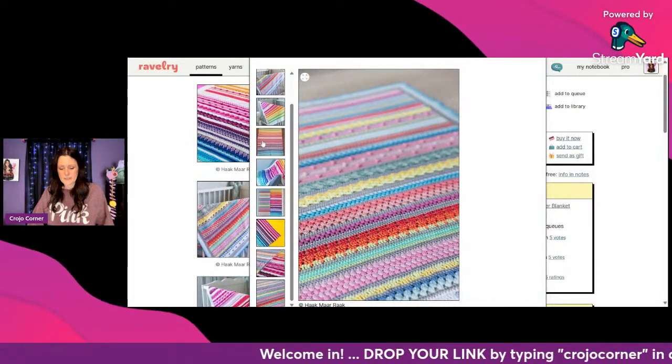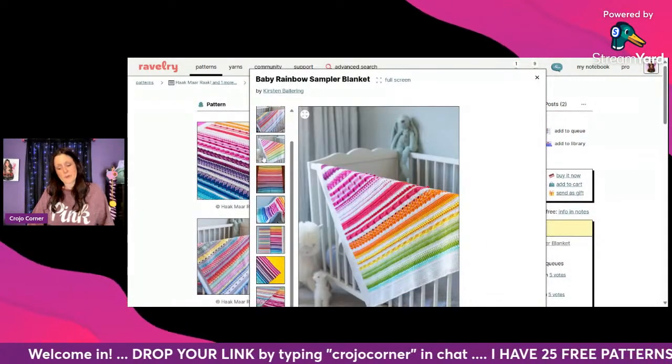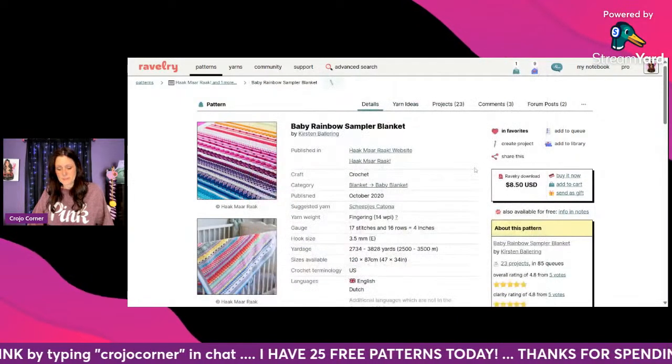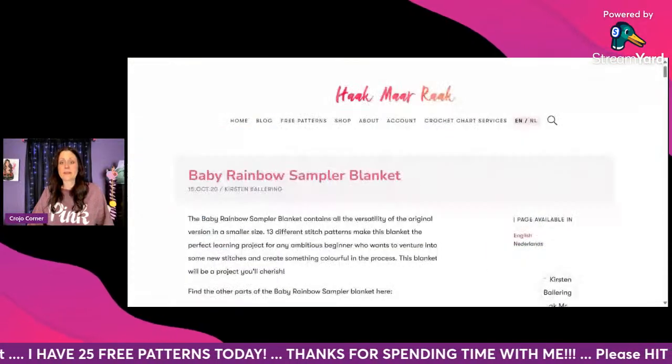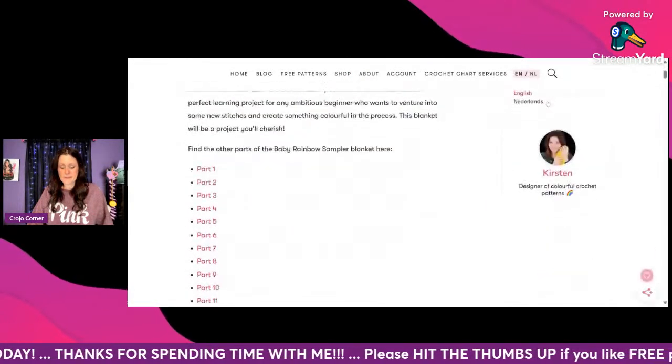Absolutely gorgeous. That looks so pretty in a baby's room with all that white. And you can get this for free if you scroll all the way down to the bottom and click the link, and it'll take you straight to her free pattern for the Baby Rainbow Sampler Blanket.